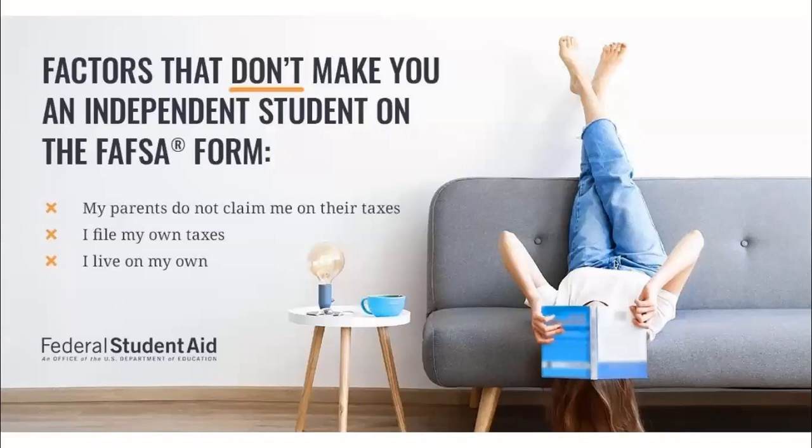Now, for FAFSA purposes, you're not considered an independent student simply because you may file your own taxes or you choose to live on your own and you support yourself. You still must be able to answer one of the prior questions to receive federal and student financial aid.